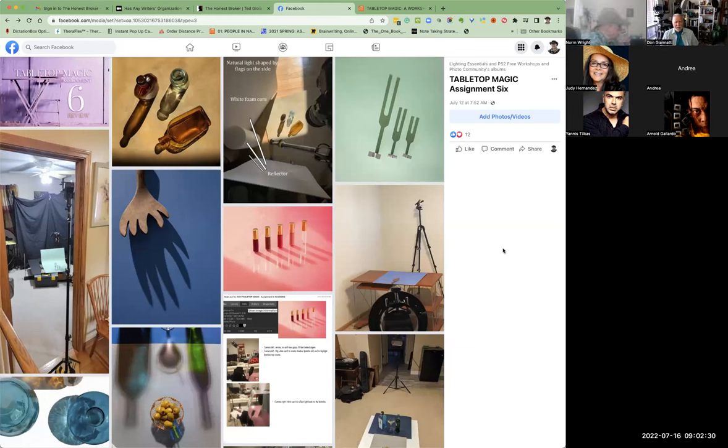Welcome everybody to assignment six, the Tabletop Magic Course. We're looking at shadows today and the work that was done by everybody. So I'm pretty excited about this.